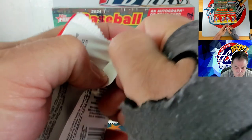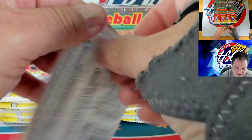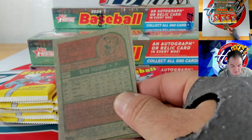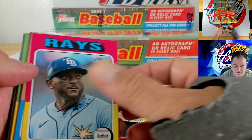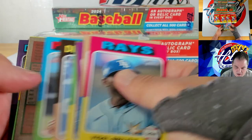Ooh. Good Lord. Good God. This pack is super. There we go. That one had the super glue action going. And that's why it is the hot box to start us off. Yay. I actually get to have some fun today. Was it upside down? No.